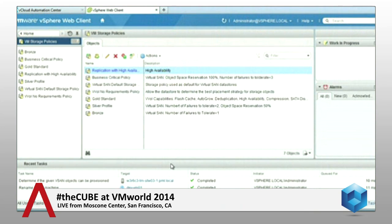While we're here, I also want to point out, this is, by the way, our 6.0 vSphere web client, which we heard from our customers loud and clear that they were not happy with the performance and the usability of that client. So we've spent quite a bit of time significantly improving the performance and also improving the usability. The recent tasks list that you see at the bottom here is an example of that that was requested by customers. So we're working diligently on improving the usability and performance.